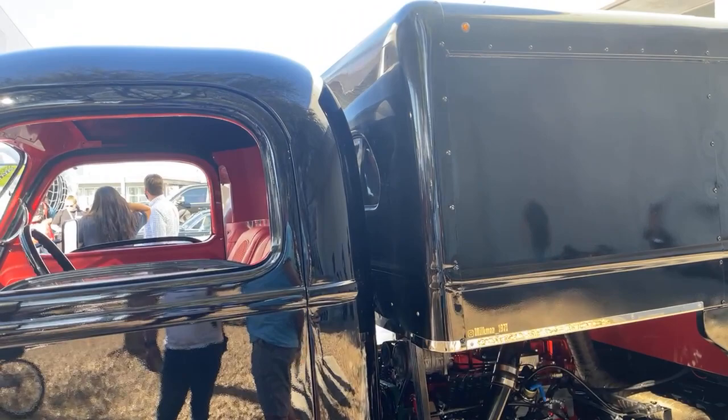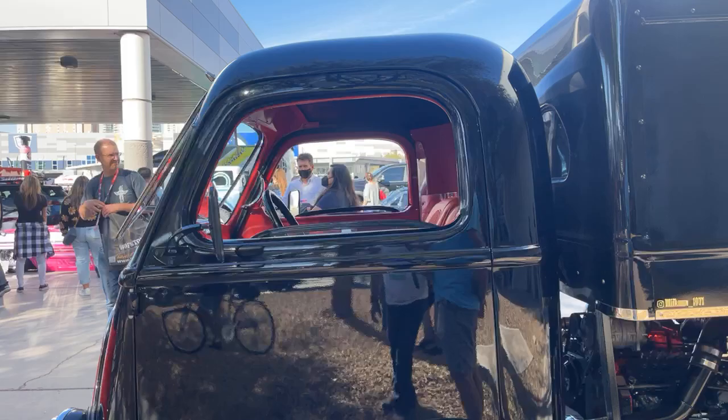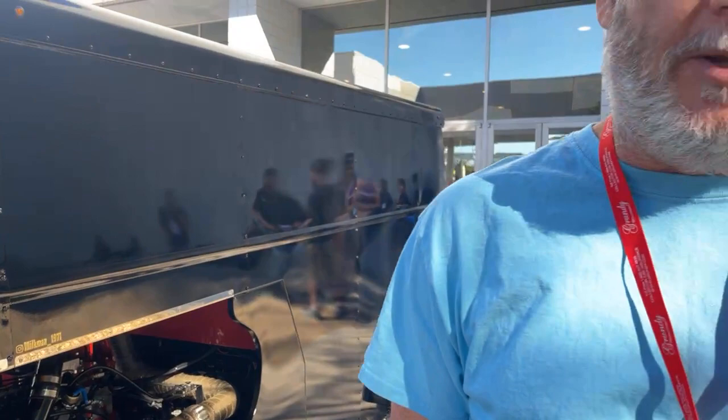When I found the cab in California a year ago, I had to have it. I live in Florida, so I drove out to California to get the cab. We've been working on it a little bit here and there, but then SEMA was coming up and I was approached by AccuAir about bringing the truck to SEMA if we could get it done. So I said, yeah, we could do that.